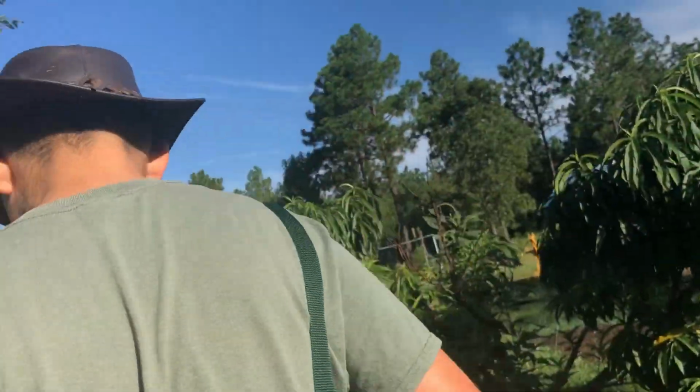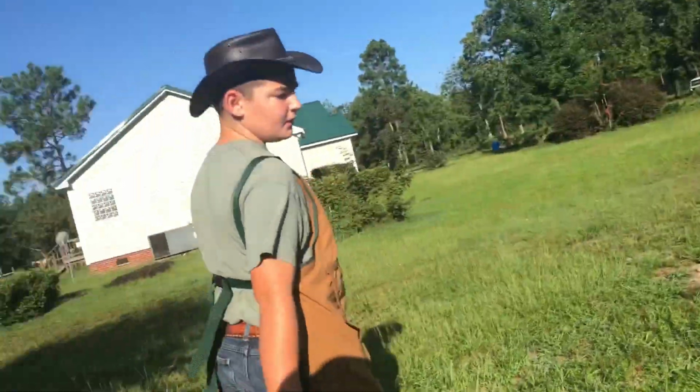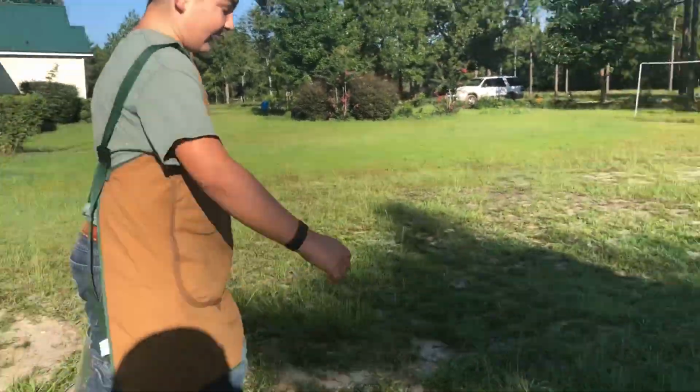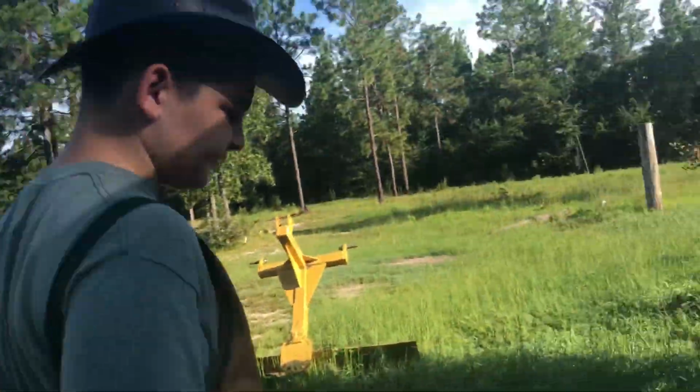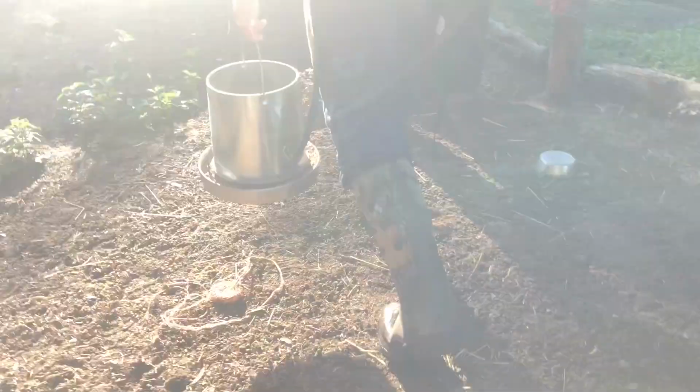Move down. So we give them a fair amount of feed. 1/4 pound per bird is what it's supposed to be. I found out yesterday. I don't know if that was a 1/4 pound or not. I just poured the entire bag in there because it was hard to get one scoop. So we're gonna go feed them.